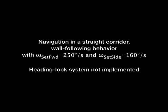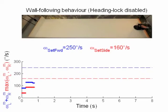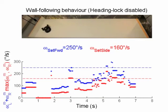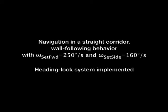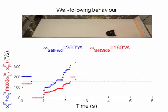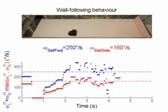On this video sequence, the heading lock system is not implemented. As we can see in the video, the robot tries to follow a single wall, but it is not able to navigate safely in the corridor without clashing on the walls. From now on, the heading lock system and the dual optic flow regulator are implemented in the robot.